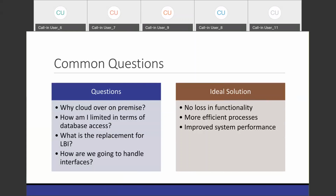Now with that, there are lots of benefits, and there are also a lot of questions I get all the time about the cloud. I would say the four most common are: why would we go cloud over on-premise? Really, how am I limited in terms of database access? That seems to be the biggest thing the developers and IT departments are focused on. What am I going to do when I can't write SQL queries? What am I going to do when I can't get access to the file system? It's just a very different way of thinking about managing your application.